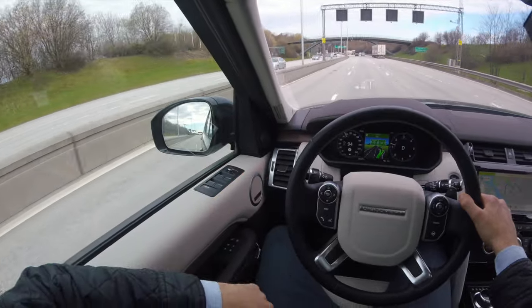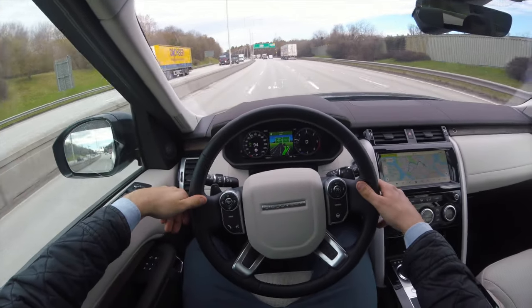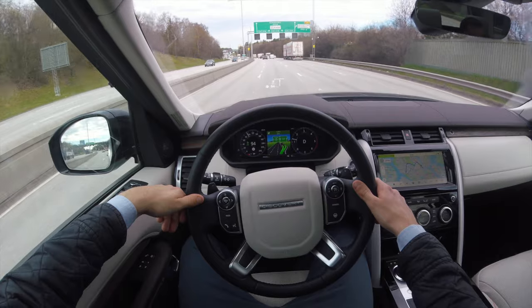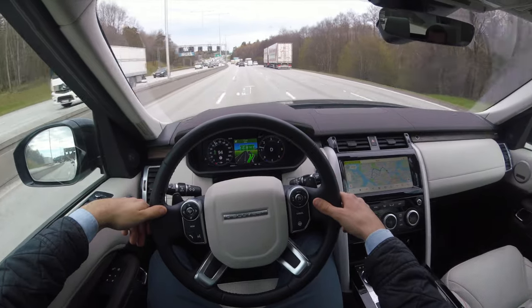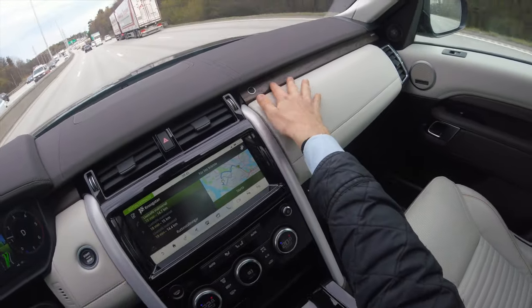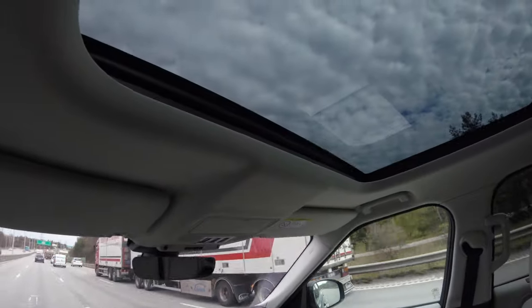This specific car has the V6 diesel, which is probably the best option of engines for the car. It has 7 seats, so you can really fill up and go for long distances. We have some nice wood here also. That's really majestic, combined with this white leather here. We have a panoramic roof.